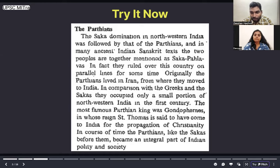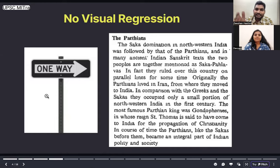So let's quickly move ahead, assuming that you paused the video and did this activity. The next thing that you had mentioned, Devyani, was about avoiding regressions, and you had used this analogy of moving in a car with no reverse gear. Please explain the science and method behind it.